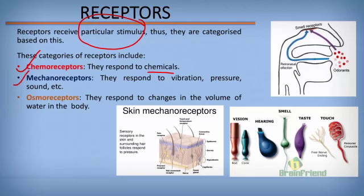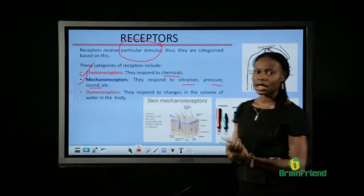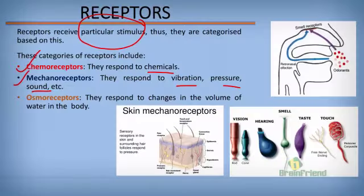Secondly, we have the mechanoreceptors. These help us respond to vibration, pressure, sound, and so on. An example of a mechanoreceptor are the receptors found in the skin. If I touch your skin or your friend holds your hand, you can actually feel the pressure or you feel my touch because of the receptors found on your skin.